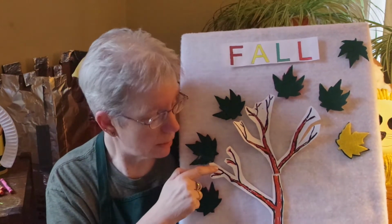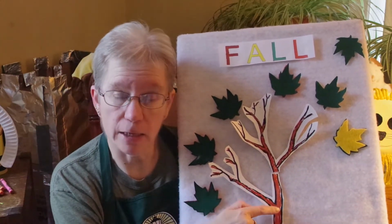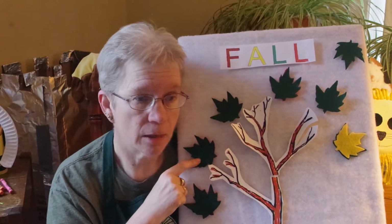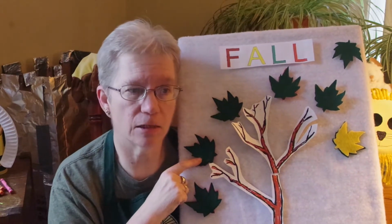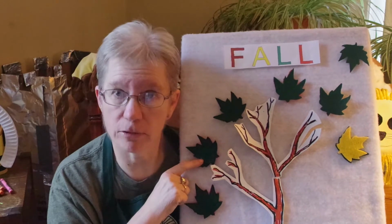The twig told the branch this, and the branch told the tree. All right, this big tree. And the tree sent word back to the little leaf. Do not be afraid, little leaf. Just hold tightly, and you shall not go until you want to.